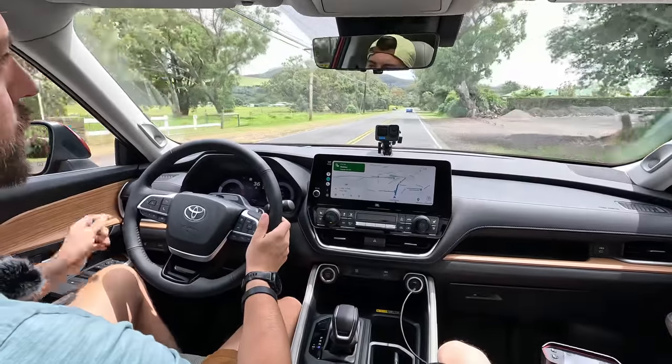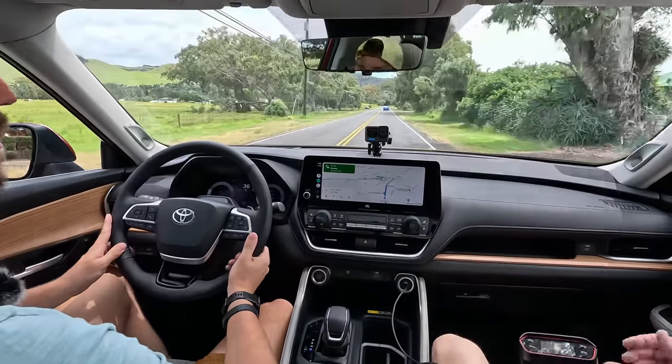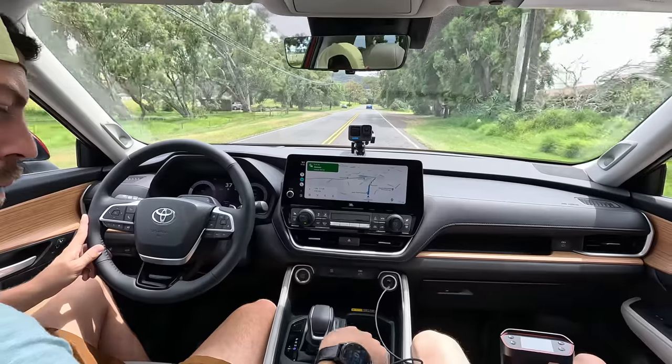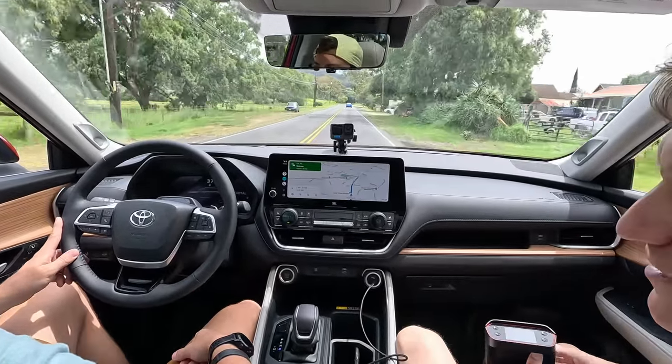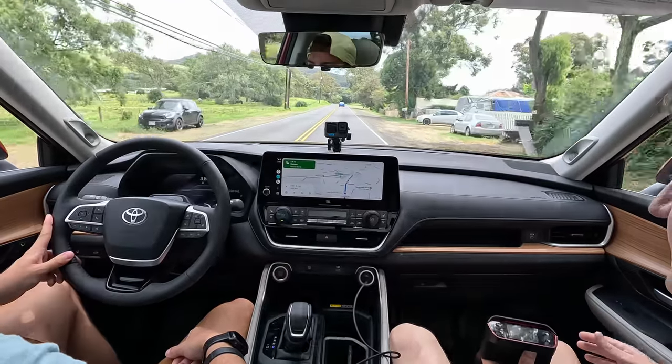I think the dealers are going to be stocking the Platinums probably mostly with Hybrid Maxes. I mean, that's going to be the dealer strategy. I don't think they'll make too many in this grade. It's going to be hard to find this with gas. Personally, I like this upper level trim. I like all the niceties that you get in here. I like the wood. I like the seats and all that.